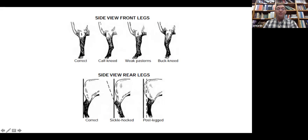The easier way to sometimes notice sickle hock is they tend to roach their top and drop their hip, because with this angle here, they step up underneath themselves, they'll roach their top. So they'll get a little arch in the top of their back when they walk and their hip will kind of drop down. That's a very common sign to look for. If you see the animal kind of pop its top up and drop its hip down as it walks, most likely she is sickle hocked.